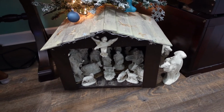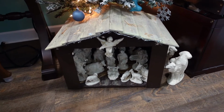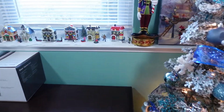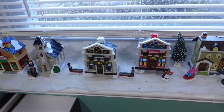So I just love that I have this here. And so I don't have a tree skirt or any kind of anything for the bottom of the tree, because the manger sort of acts as the tree skirt, for lack of a better term, because it blocks the bottom. And then up here I have my little village. This is all from Dollar Tree. Everything you see here is from the Dollar Tree.